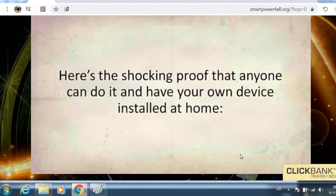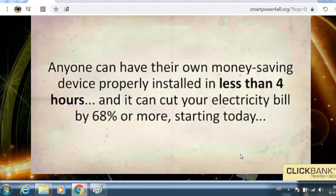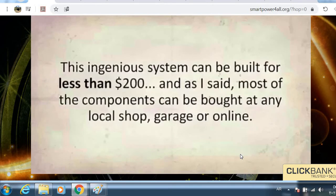Here's the shocking proof that anyone can do it and have your own device installed at home. The good news is that there's no danger whatsoever behind the system. Anyone can have their own money-saving device properly installed in less than 4 hours. And it will cut your electricity bill by 68% or more starting today. This ingenious system can be built for less than $200.